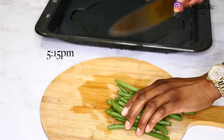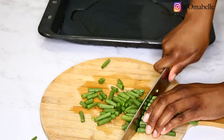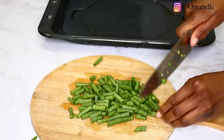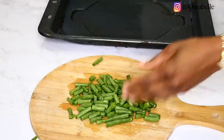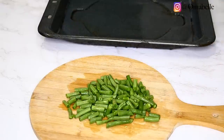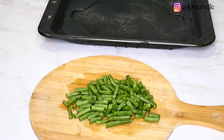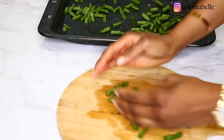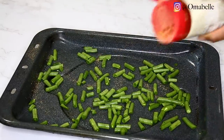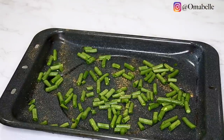So for dinner, guys, I'm going to be keeping it very simple. We are making some pasta and then some green beans. I just love to cut up green beans because Ace likes it when you cut it up like this. He doesn't like the long ones. Sometimes I like the long ones, but for him, he likes it when I cut it up like this. Then I'm going to spray some olive oil on my baking tray and add it up, and sprinkle a little bit of seasoned salt, salt to taste, and then toss it right into the oven.